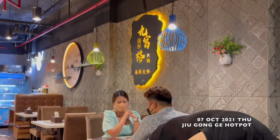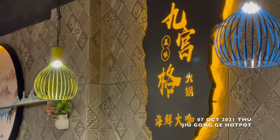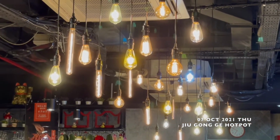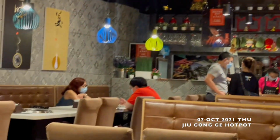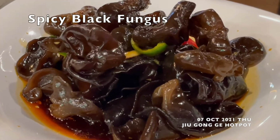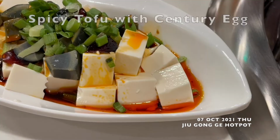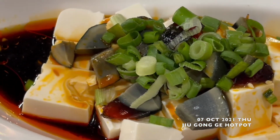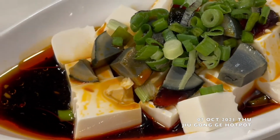Now that's a cool looking signboard. Check out the light bulbs installation art. This spicy black fungus is nice and crunchy. This spicy tofu with century egg is very yummy. It's the delicious kind of spicy, yeah?